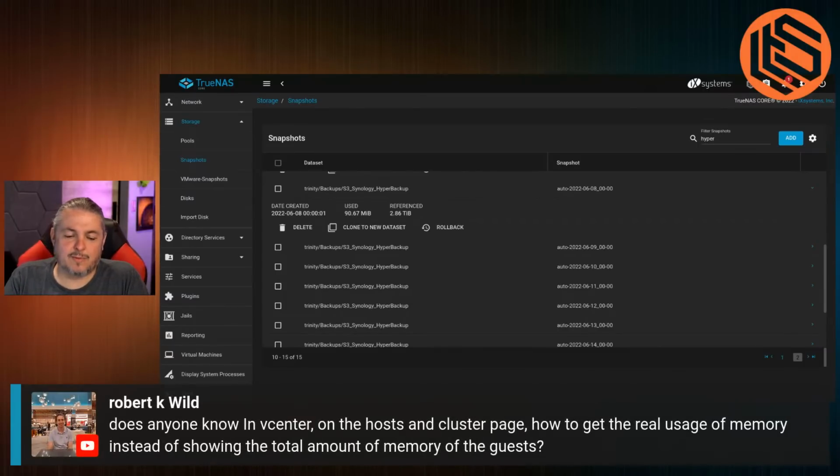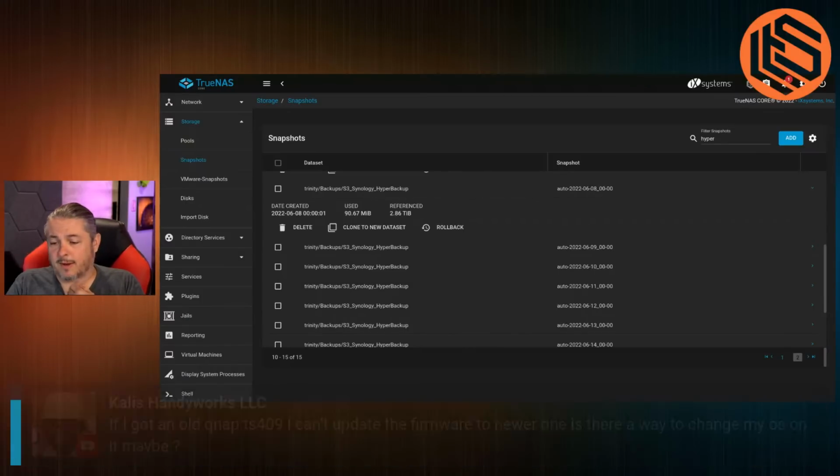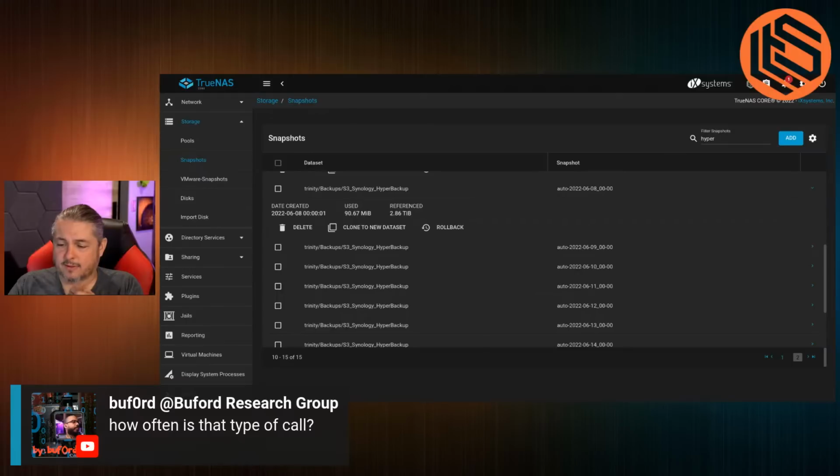Does anyone know in vCenter, on the hosts and cluster page, how to get real memory usage instead of showing the total amount of memory and guessing? I'm not much of a vCenter person. Can't update the firmware. Is there a way to change it? I don't know anything about updating firmware on QNAPs. I never use QNAPs.